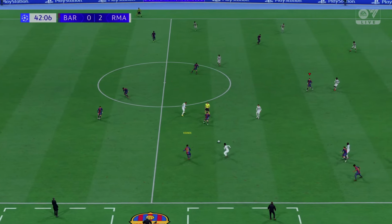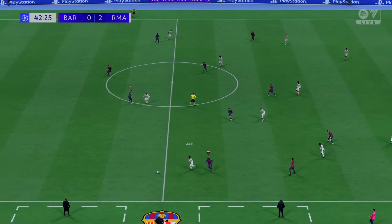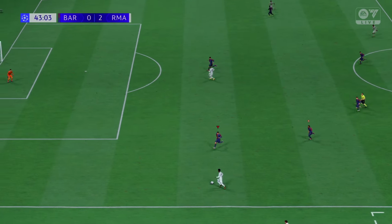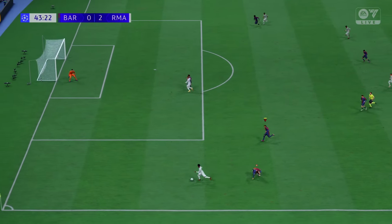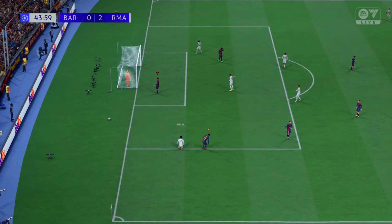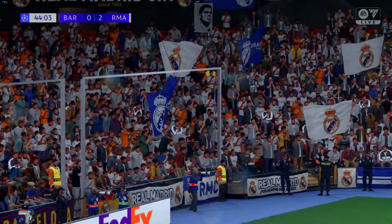In the right position to cut out the pass. Real being afforded too much space here. Goes on past the defender. And it's a goal kick, when it looked for all the world like being a goal.